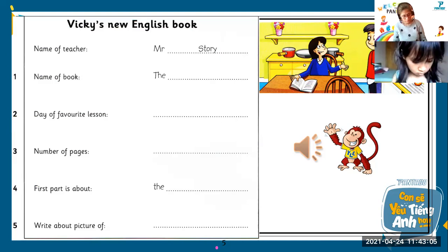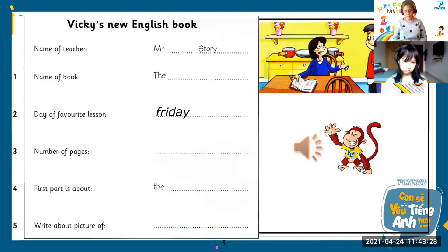Three. How many pages are there in your book? Lots. There are 98. Look. Wow, 98. But on the last 10 pages, there are only songs. Four. Well, what's the first part of the book about? The weather. Isn't it boring to read about that? No, I like learning about the weather. Because it's different in different countries. Oh, okay.